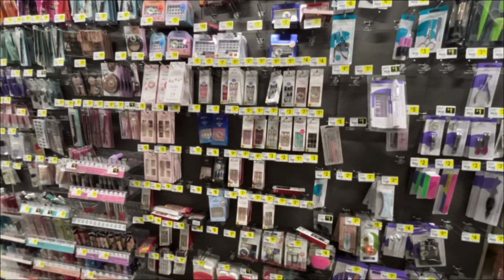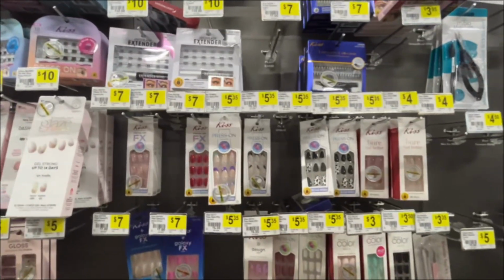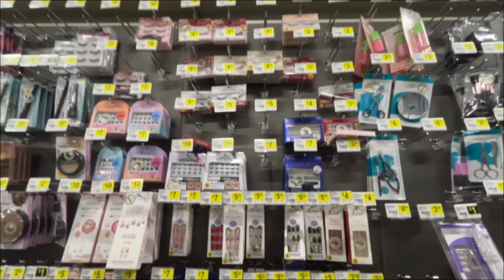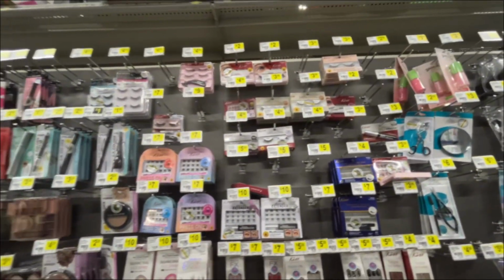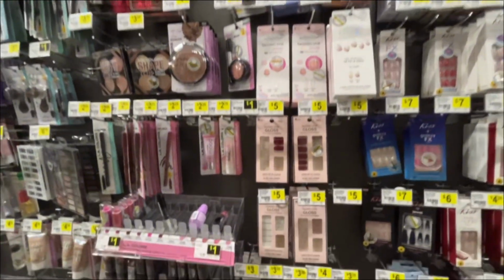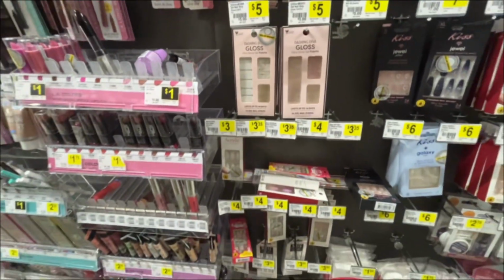Their prices start at $2, and I saw a few items marked down to $1, but 95% of their makeup area is much higher than Dollar Tree, with products going as high as $10 and possibly even higher. I actually don't think Dollar General is even trying in this area, so it's Dollar Tree for the win.